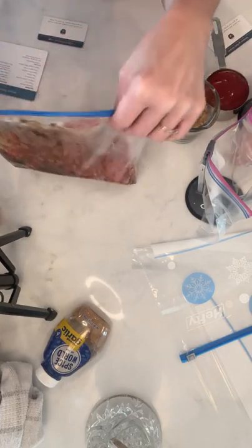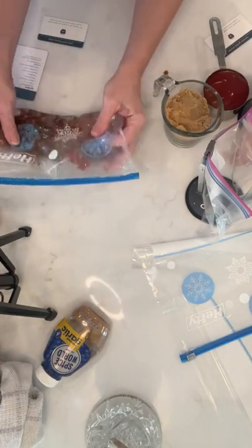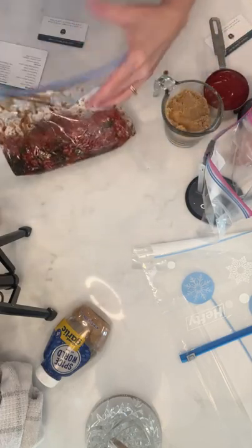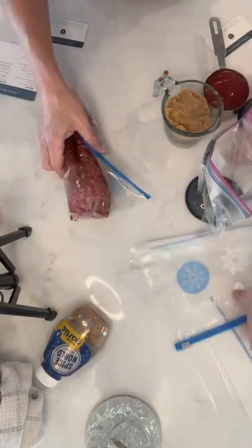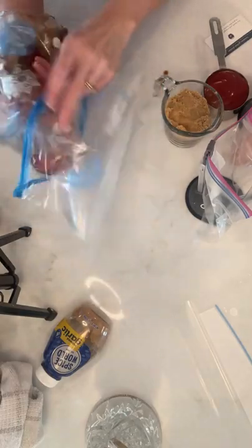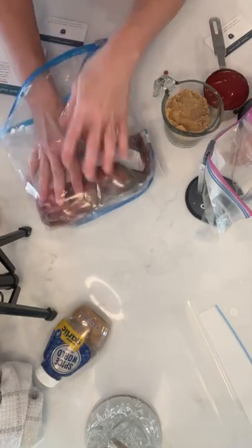What I wanna do on this one is get it down into the bottom. I feel like there are certain bags that I love more for freezer cooking. These are not my favorite, I'm just gonna tell you, but they were what I had, and y'all know I'm not gonna let anything go to waste. Honestly, the Ziploc brand, I feel like they really are the best.